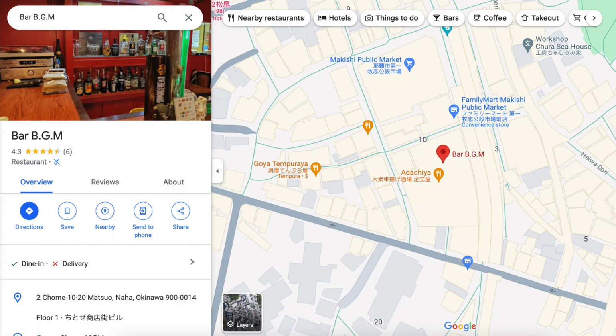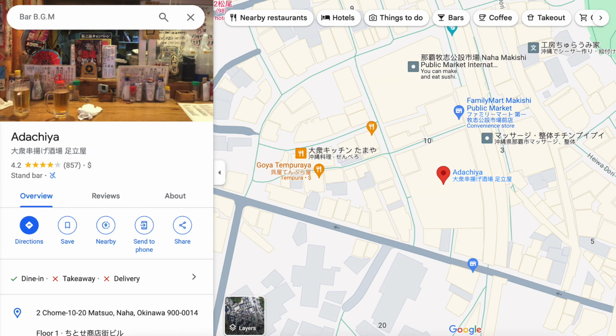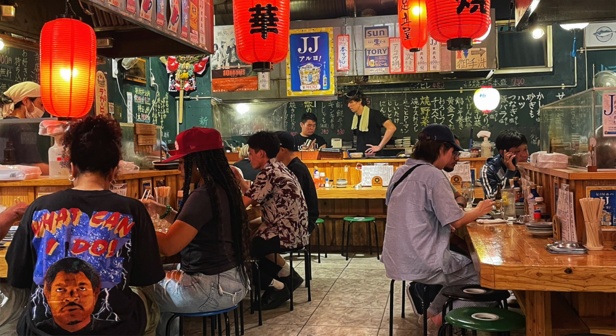For late night food and drinks in Naha, I would put in my Google Maps bar BGM or Arachiya. That whole area is under the arcades, and I think that it's really cool at night, and there's some cool bars and restaurants for you to explore. Arachiya is a really popular izakaya. I think it's a chain, or there's at least several of them. It's really good, but it is always really crowded.